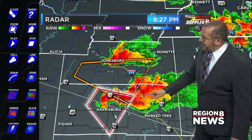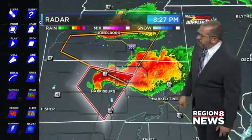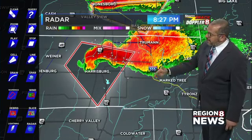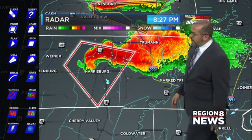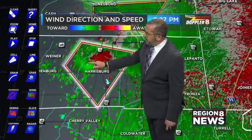This is passing to the south of you, and you can see that hook there that we have from this tornado warning. Chances are they're probably going to extend this tornado warning down to the south. Now, I'm going to show you the wind again on this storm. Stand by.